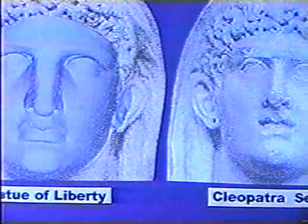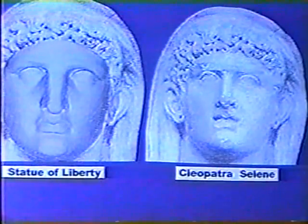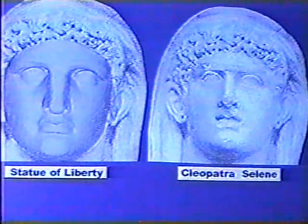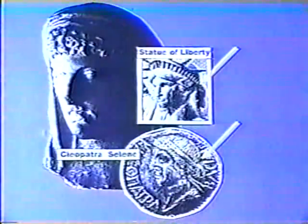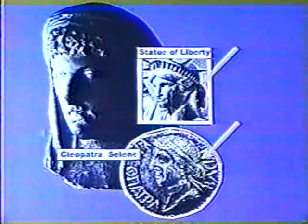By comparing a digitized photograph of the Statue of Liberty with a bust of Cleopatra Selene, the matching identity of Mary Magdalene and Selene becomes clear. The lips, the mouth, the sharp jaw, the thick neck, the protruding ears, the prominent nose, and the masculine features are a close match. An ancient minted coin of Cleopatra Selene reveals that even her hairstyle and hair tie ribbons are an identical match with the Statue of Liberty's hairstyle and ribbons.